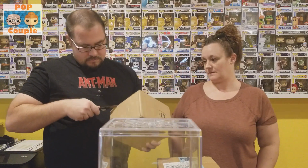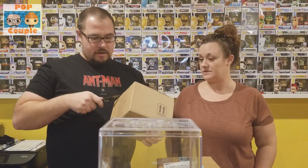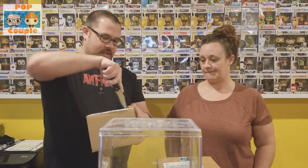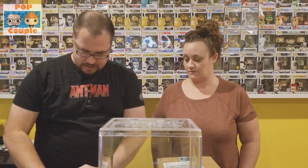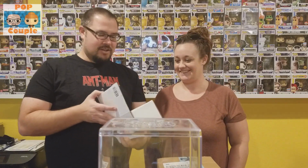This one was one of their restocks from older pops that, for whatever reason, they decided they needed to restock a bunch of them. And we hadn't had this one, and it is one of the ones we were missing from our collection. It's in a sorter box, always good. Hopefully that means the pop's in good shape. It doesn't always mean that, though.